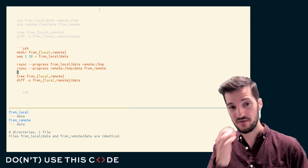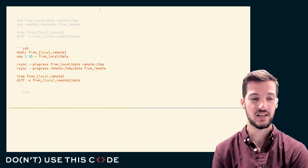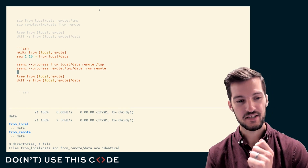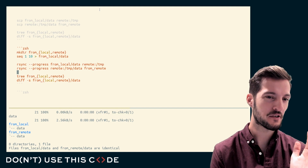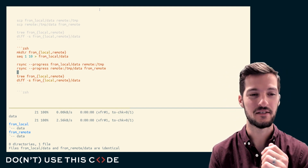Another tool we can use to accomplish a very similar task is rsync. The difference is that SCP is just a straight unidirectional copy. Done. No other fancy features, right? It's just very bare bones, gets the job done.